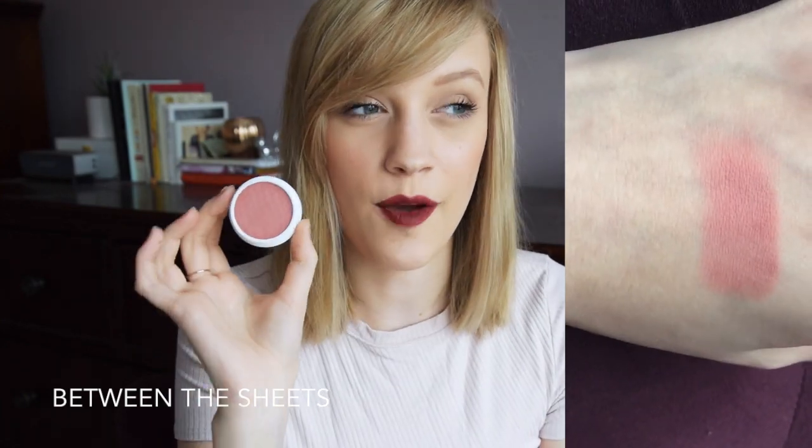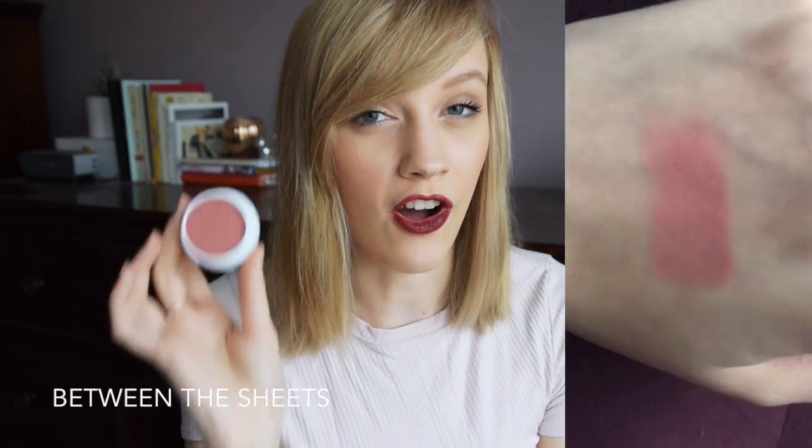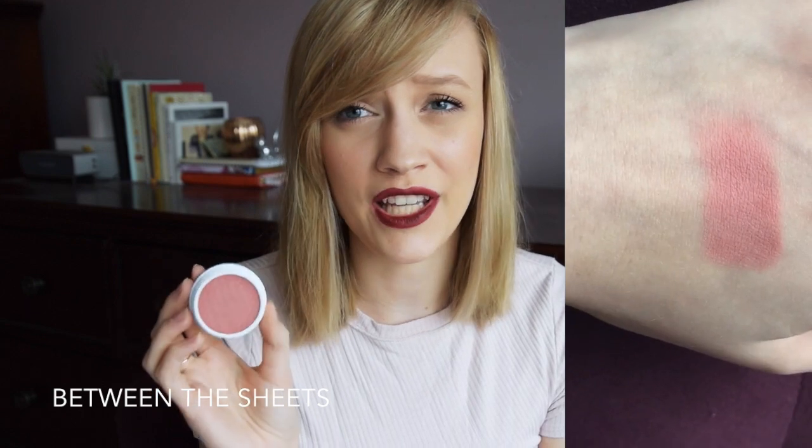So I'm still looking for the best way to use this. If you have any ideas or you know of a good brush or way to apply this, I would love to know. But this color is so pretty. It looks kind of scary, like a dark pink mauve-y color maybe. It does not come off this dark when you put it on. It actually looks really pretty and natural, gives a really nice natural flush to the skin, and I'm really excited because once I figure it out, I'm really gonna love this.